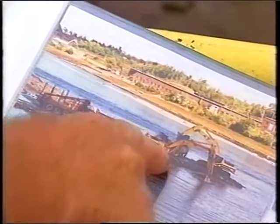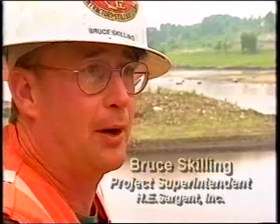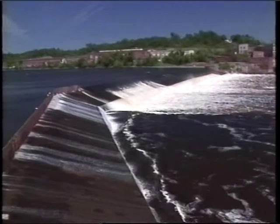There was a minimal environmental impact. We had no complaints whatsoever. All the governing bodies were very pleased, and I think the project went extremely well. The dam was 917 feet long. It was 140 feet wide.